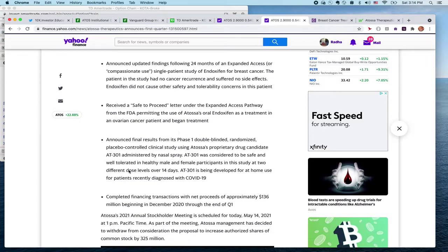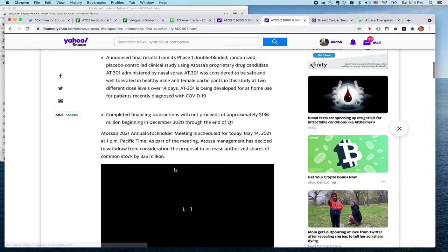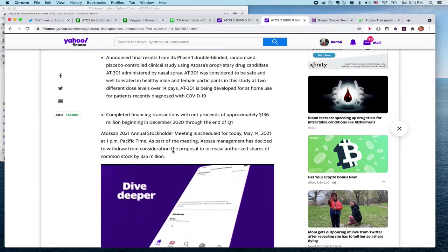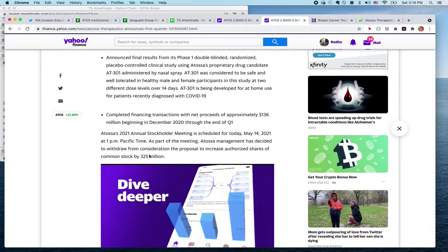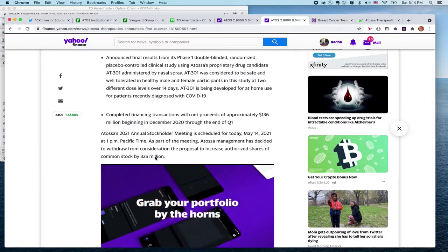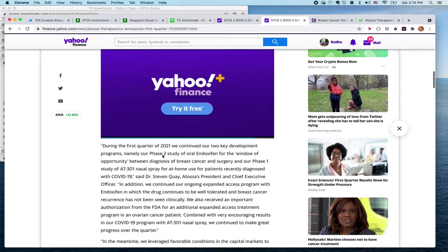And also they are talking about double-blinded randomized placebo-controlled clinical studies for 8301, which we talked about, which is the nasal spray, and another one is 8201. And also the good news is, on top of beating the quarter results, they had an initial plan to increase the authorized shares by 325 million. They cancelled the plan, and I think they have plenty of cash right now.